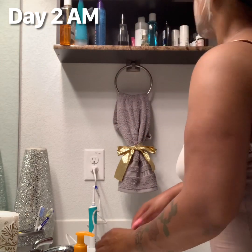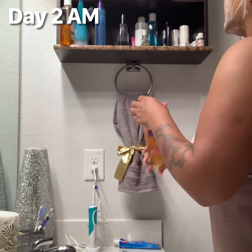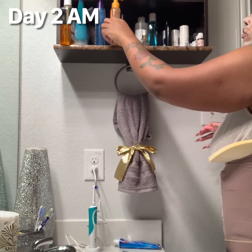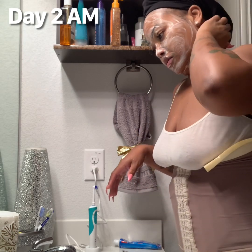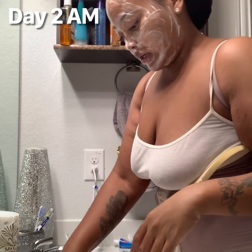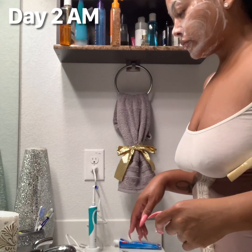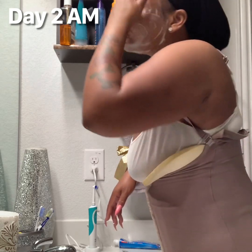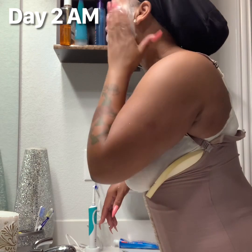While I'm letting it sit, I'll set it here. Put it with the rest of the stuff that I'm using. Go ahead and open my little cotton ball thing. And I'll just kind of continue to rub.